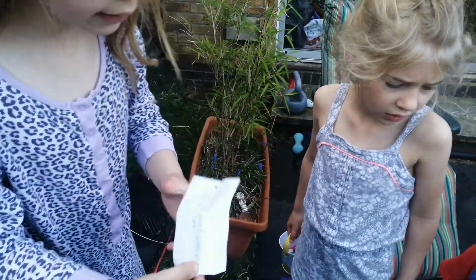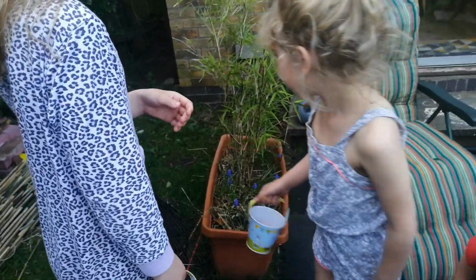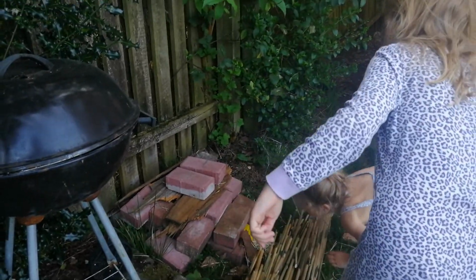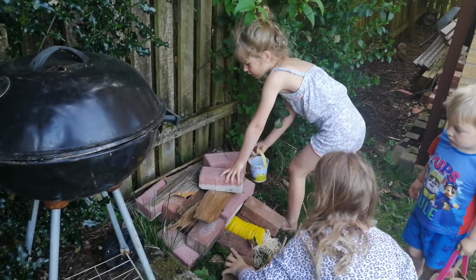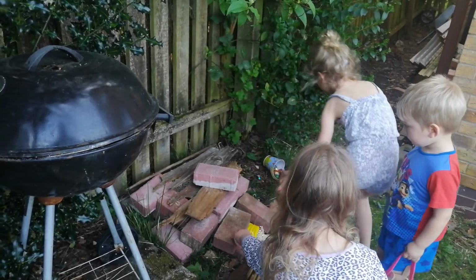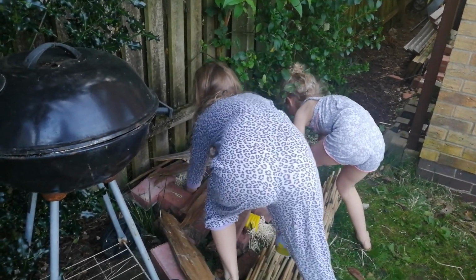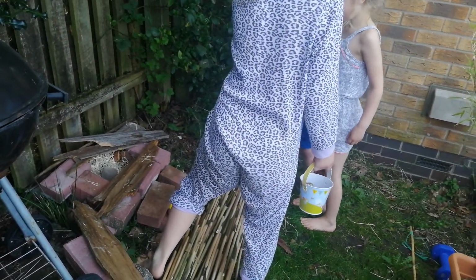Clue seven. I wonder if anyone has made a home in this house. Willow and Mummy built it together. Hedgehog. Oh! Quick, hedgehog home. What's inside? We might have to take the bricks off the top, I think. Yeah, take the bricks off the top. Just take the brick off the top, please, somebody. Cream egg. Elwood, cream egg. Put it in.